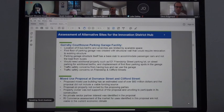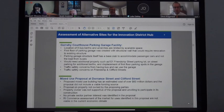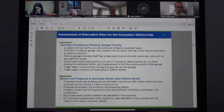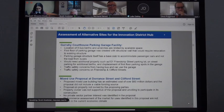The proposed mixed-use building had an estimated cost of over $60 million, and there was no viable funding source identified. The proposal was on property that was not owned by the people proposing the idea. The property owner was not very supportive and was unwilling to participate in the construction. No private sector partner interest was identified in the proposal, and our commerce assessment of the market found the uses identified in the proposal were not viable in the current economic climate.